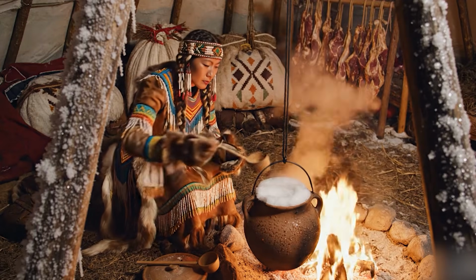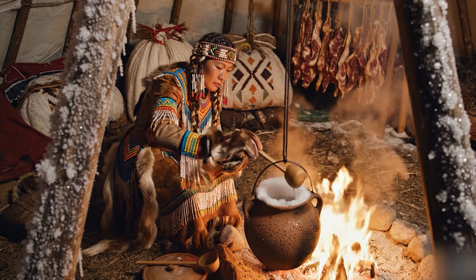Snowmelt had a bland taste, so dried shrub leaves were often added to give it a light herbal aroma.